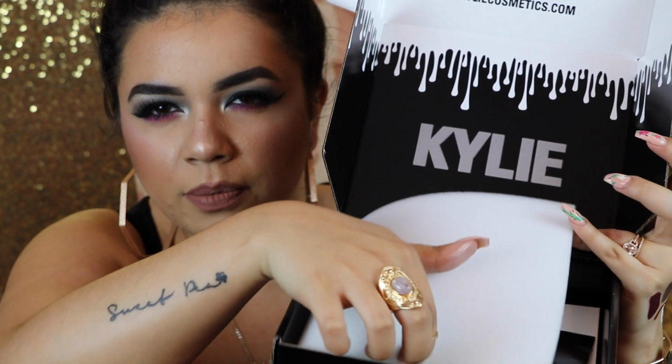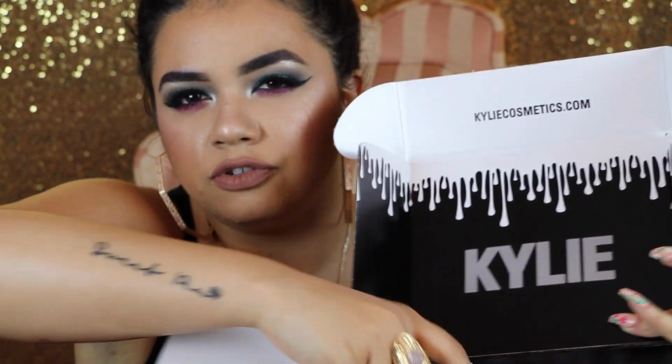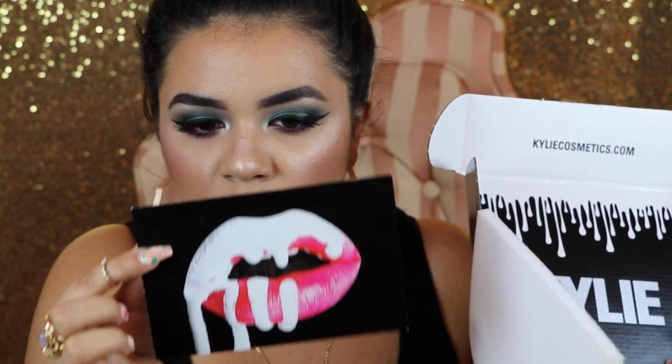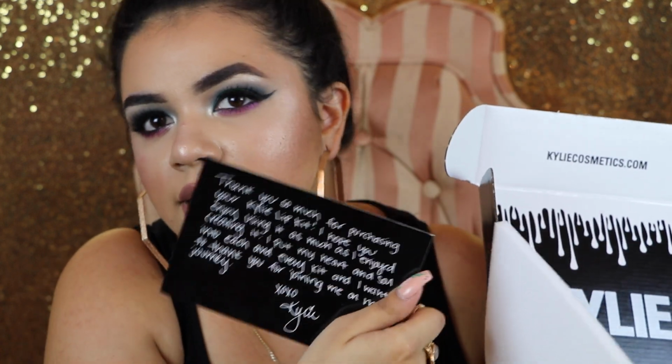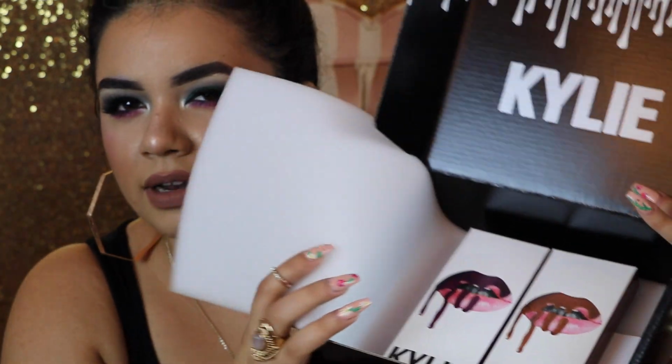And then you go ahead and open it. It's got this little foam thing here, and she has her little card that I'm sure everybody and their grandma's already seen because a lot of people haul these, but it's just a little card with her logo on it, and on the back it has a little note saying thank you, which is really sweet. And then you go ahead and see the kits that you got.